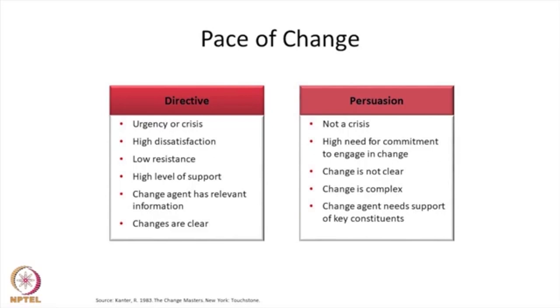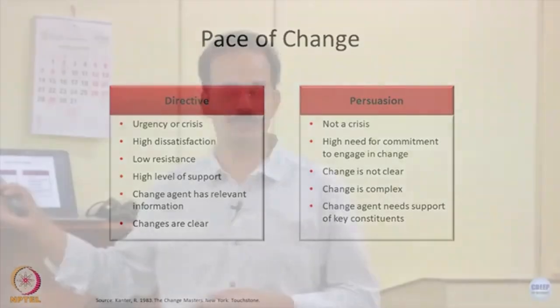But persuasion becomes more important when there is no crisis, when there is high need for commitment to engage in the change process, when change is not clear, when change is very complex and the change agent needs support of the key constituents. So, it is a combination of the direction and the persuasion along with the performance gap and the opportunity gap that decides the course of the change.